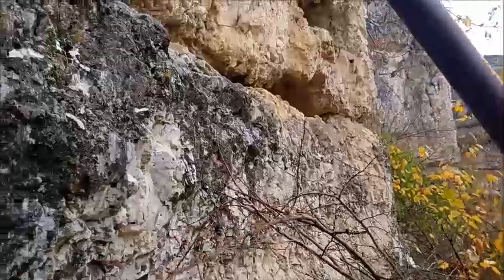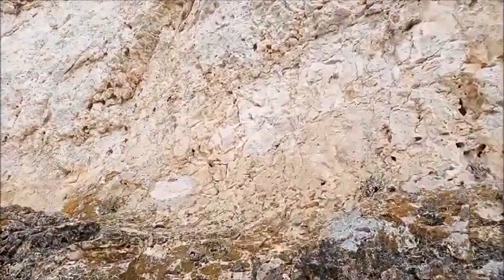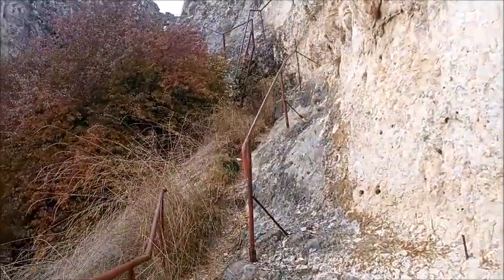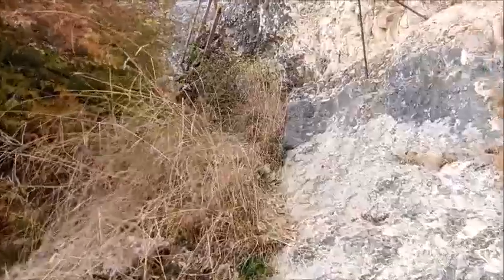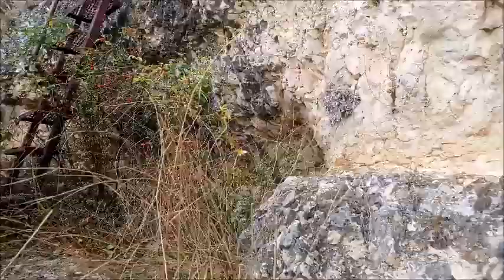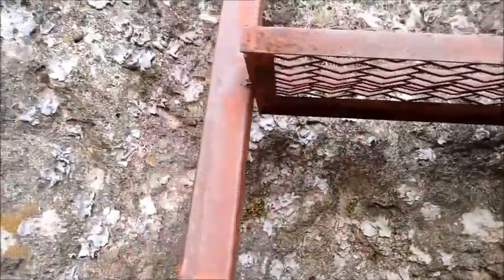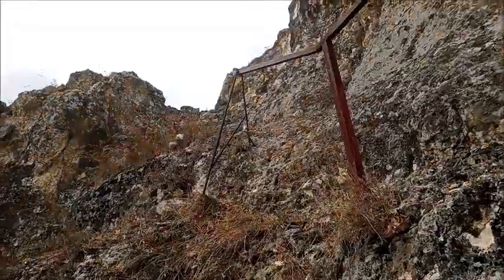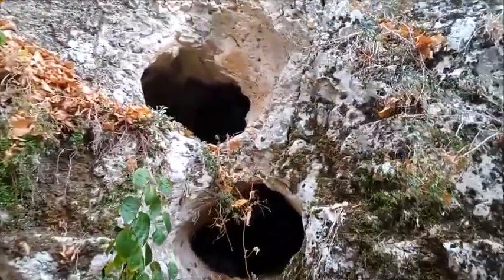I can't say this feels the safest thing I've ever done. Where the bloody hell does that go? Bloody hell, that doesn't go anywhere. And not being the mountain goat I once was, I'm not going up to that bit. So I'm going to go back down and up the other steps. It's a fantastic site. It's just a shame they haven't exploited it more. It's fascinating.